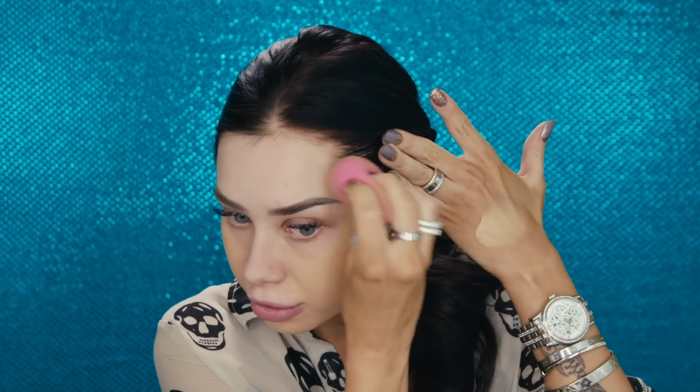For our foundation today, we are going to be using the Too Faced Born This Way foundation in the shade Natural Beige. For this, I'm just gonna do a few pumps on the back of my hand and work that into the skin with a beauty blender. Oh, that actually looks nice. I can't tell you how long it's been since I put my foundation on with a sponge. A lot goes a long way. It's got a really nice finish though.